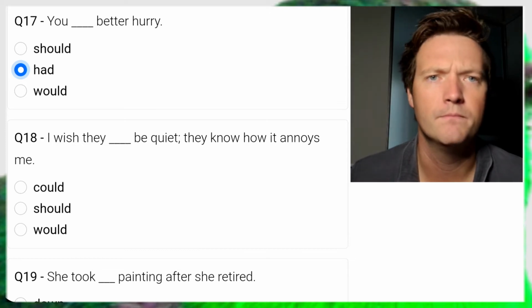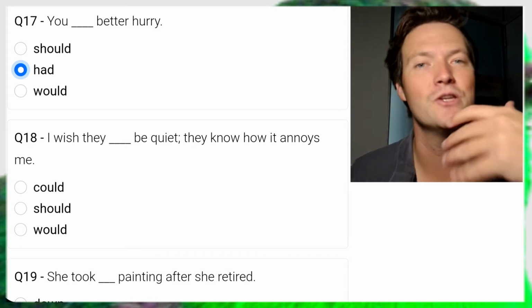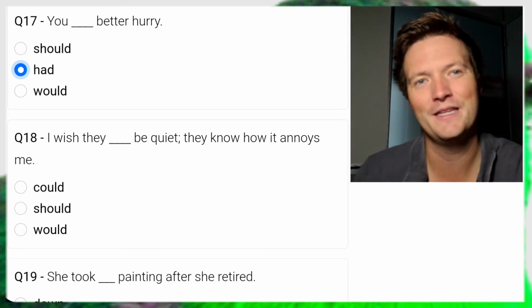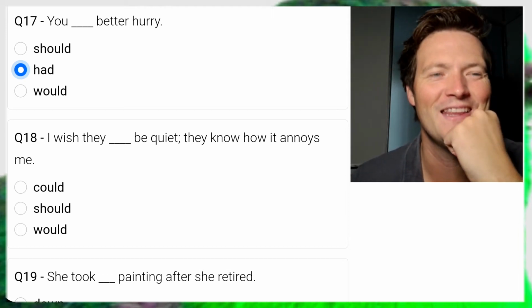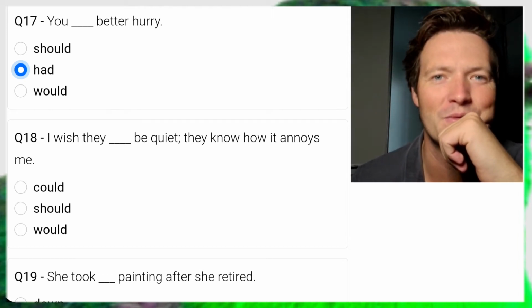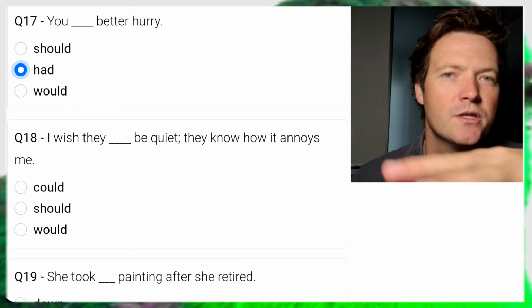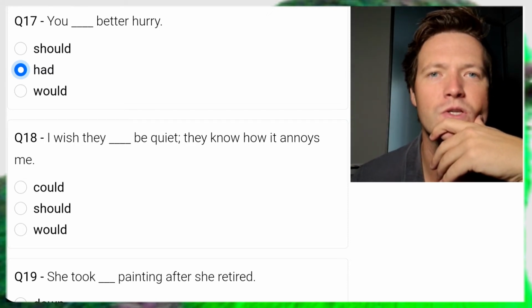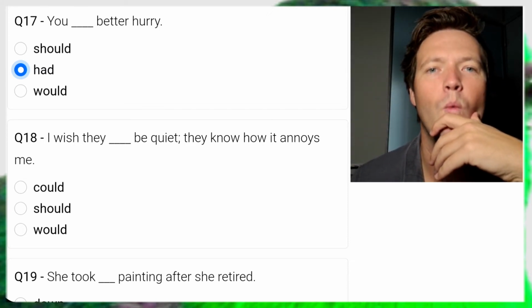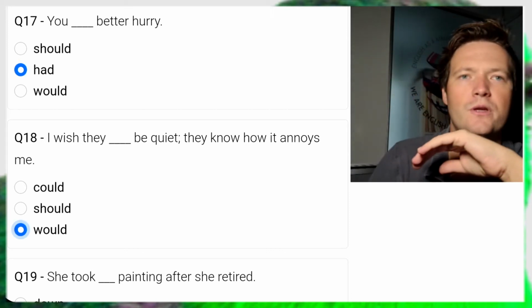I wish they be quiet. They know how it annoys me. Right, this is something that is annoying me, which they've specified in the second part of the sentence after the semicolon there. What they want to emphasize here is that something is bothering me and I want it to stop. There is a situation that is occurring. I would like for that to end, right? So I wish they would be quiet, right? I wish they would be quiet.